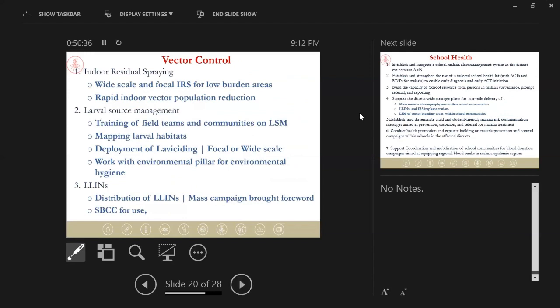So for vector control, we want to do indoor residual spraying. Where we have moderate to high transmission, we want to do indoor residual spraying for the entire district. And where we have some sub-counties with high transmission, we shall do targeted indoor residual spraying. Then larval source management: we want to train field teams on larval source management, map larval habitats, and deploy larvicides.